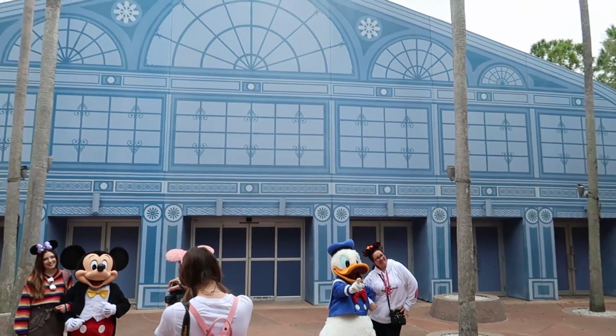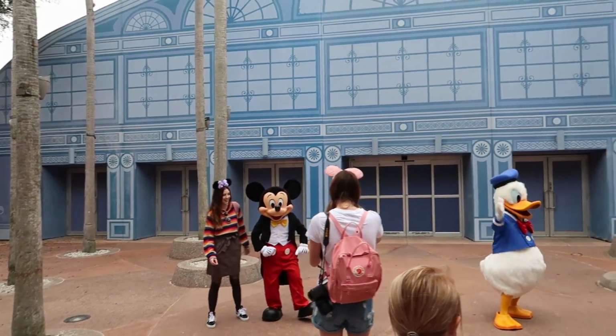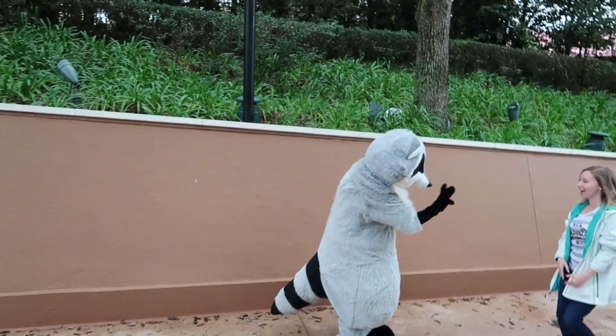This building in the background is actually a multi-purpose building. It's got really big bathrooms. They can use it for special events, but it's usually not open. This is neat. Oh, I missed it. Miko was back here too.